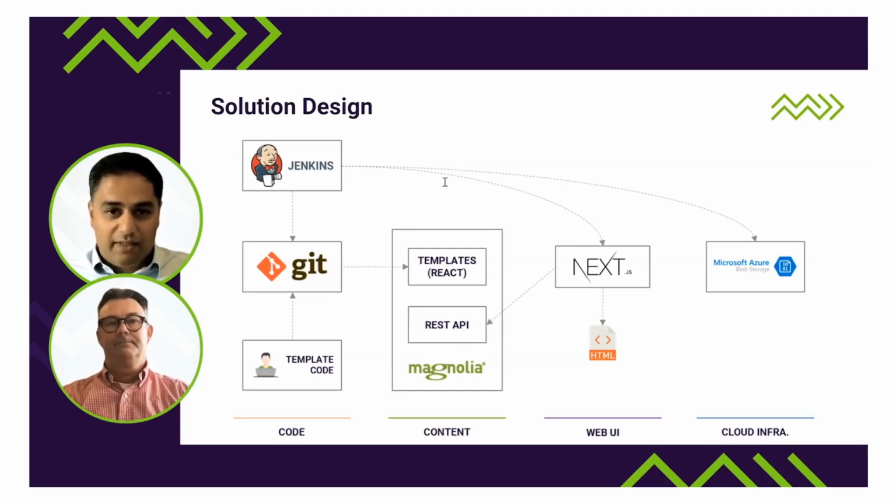and cost efficient. So if we have a look at this diagram that's on your screen now, I hope, unless something dramatically has gone wrong, we have on the left the code layer, which includes the CMS template code that's deployed as light modules to Magnolia, and we're using Git for source control, and we're using Jenkins for automated builds and deployments, so for CI/CD pipelines.